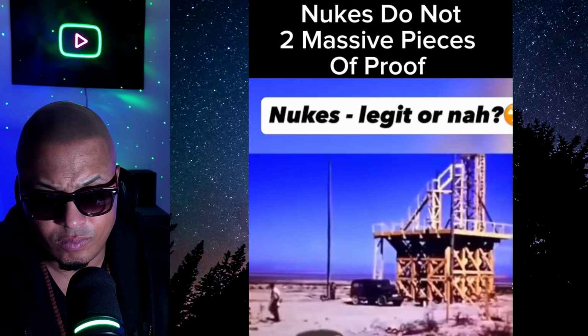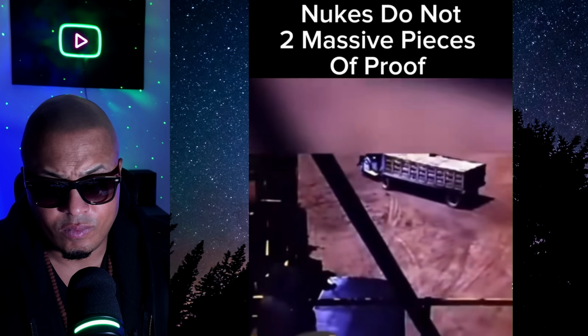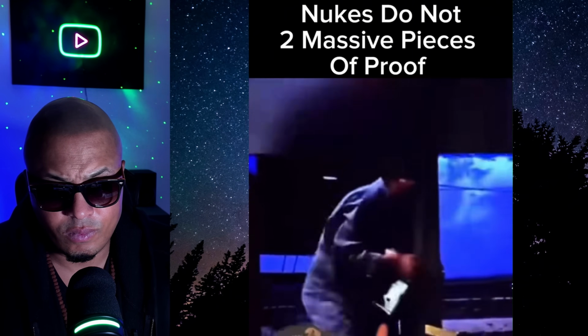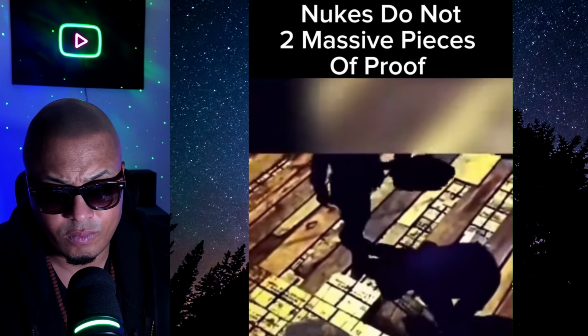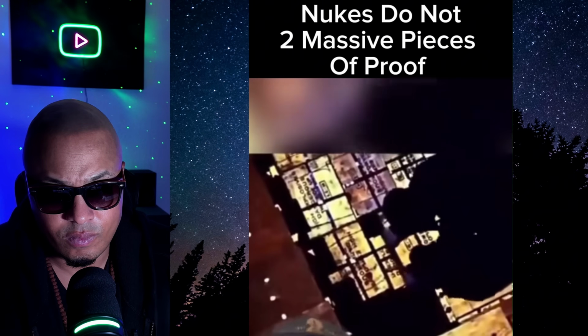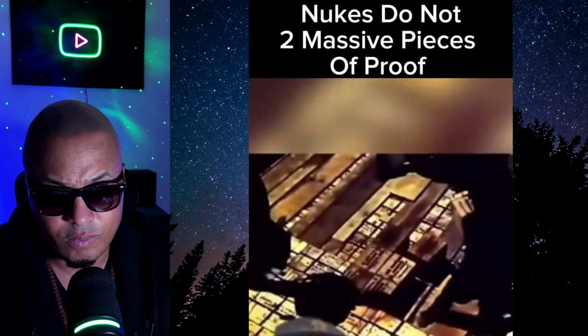Nukes do not exist, Part 2. What you're witnessing is the construction of a massive pile, thousands of pounds of TNT. The team stacking this TNT said that they are going to be stacking the TNT pile, while another team stacks the actual real nuke pile, or sets up the nuke to be detonated. Both teams were told the same thing. They both stacked TNT. They detonated it from far away and were told to not look at it.